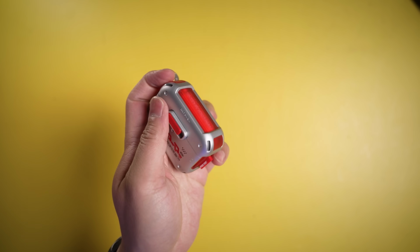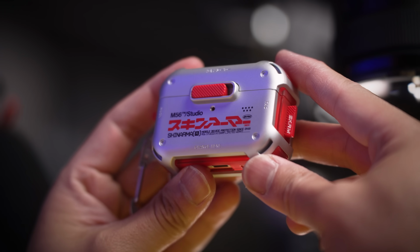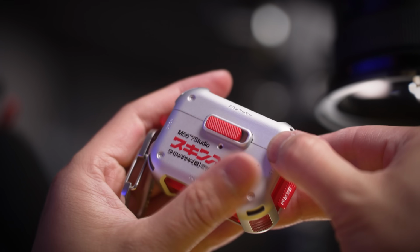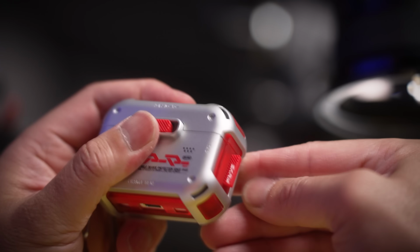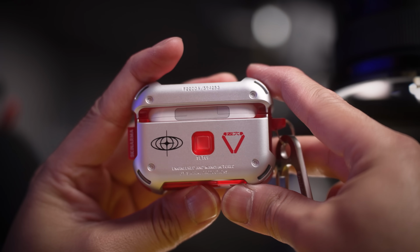The sliding latch helps prevent the lid from opening when dropped, and honestly sometimes works too well, as it can be a little tricky to open even when you want it to. Otherwise, I can't complain. This looks so friggin' cool. It has all the right features for an AirPods case, including a lanyard attachment, and just feels great to hold in the hand with the additional edges and corners as well.